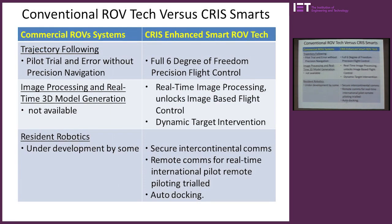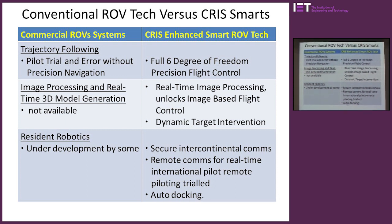Trajectory following, again, with conventional ROVs, it's down to pilot trial and error without precision nav. So if you wish somebody to follow a given line based on their planned position indicator, or follow a pipeline, they'll be overcompensating as they go a little bit off, a little bit back again. We've got full 6 degrees of freedom precision flight control, so we can plan the trajectories and automatically fly such a thing with human supervision.